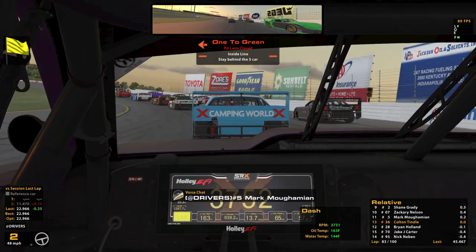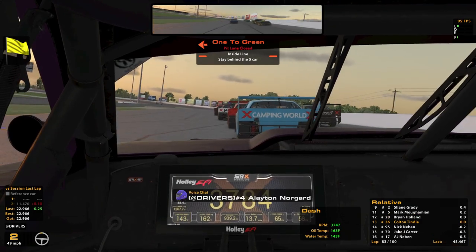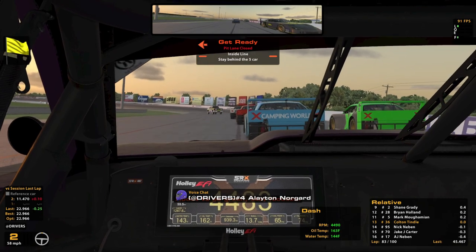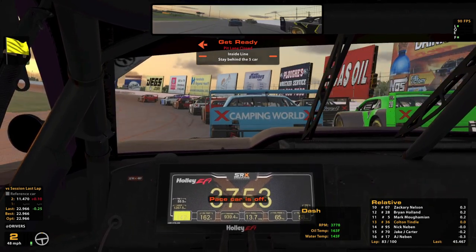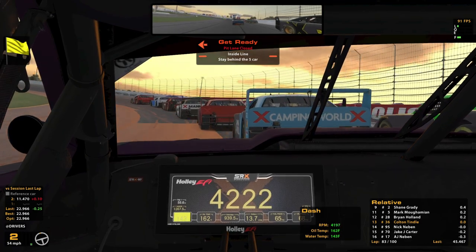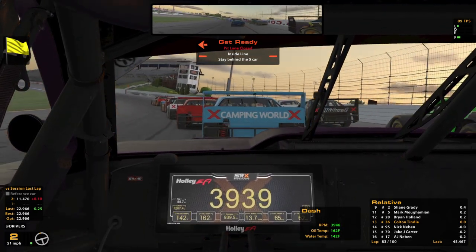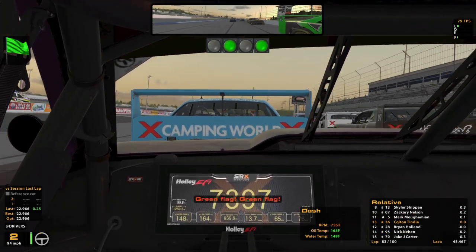Lots of track position lost. Gotta just be smart, because mine's at 140. About to go green. Definitely stay focused. Too high or anything. Pace car is off. Green flag. Green flag.